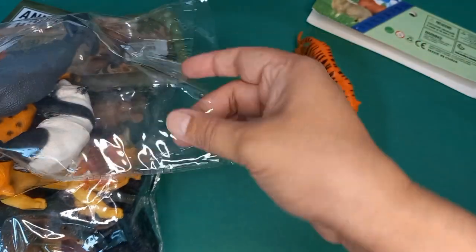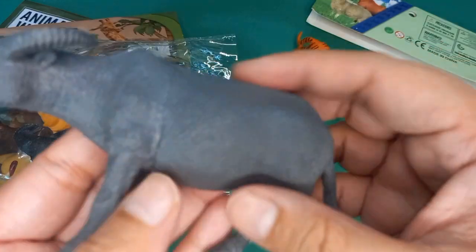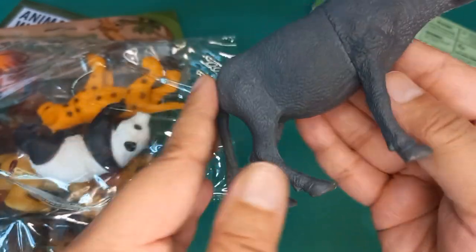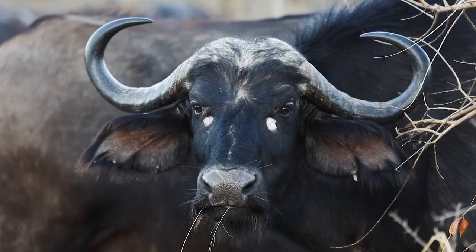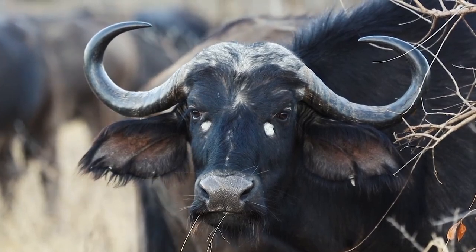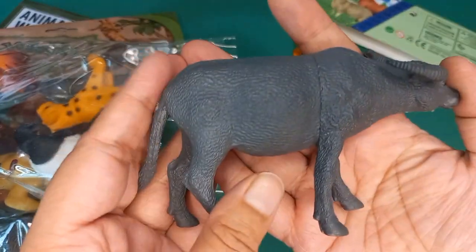A tiger. Next we have a Cape buffalo. Cape buffaloes are wild buffaloes which are found in the African region. Cape buffaloes have big horns which are actually very useful in identification of their age and their gender. Cape buffalo.